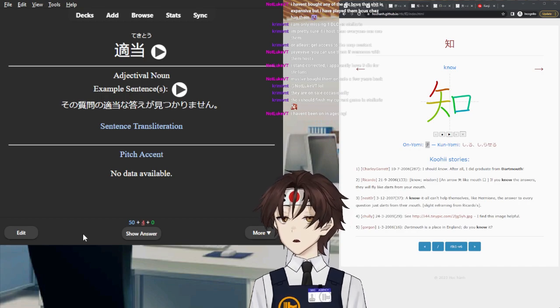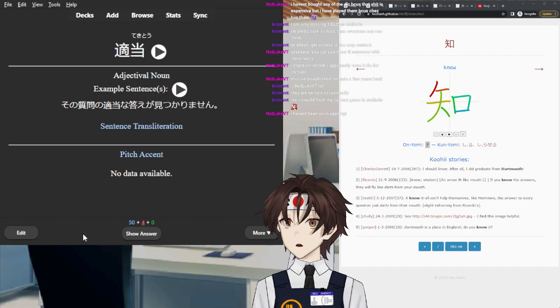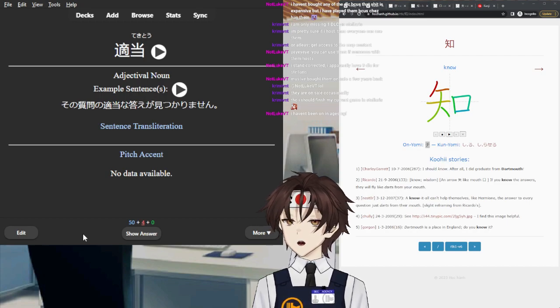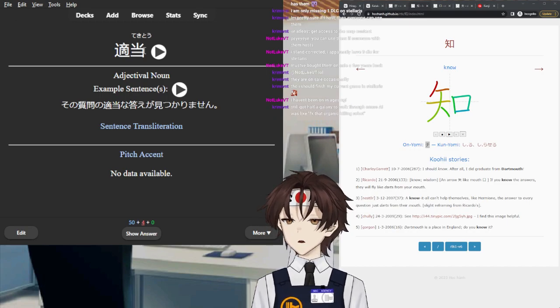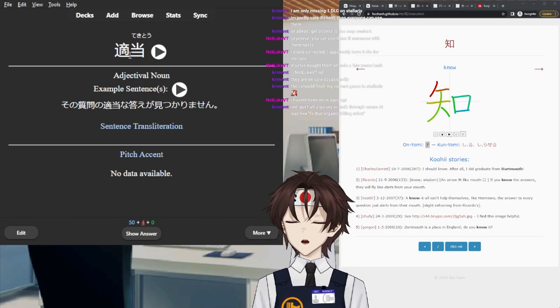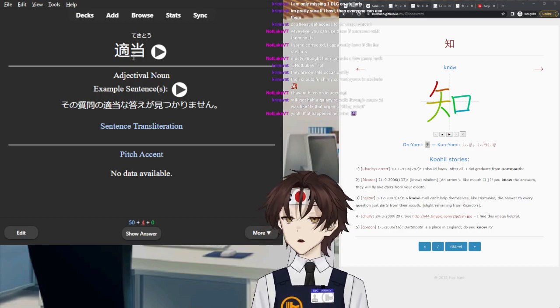Tekito. Okay, tekito. Teki. So it's onyomi being used in conjunction with another kanji. So that's teki. I'm not going to bother you to figure out the kunyomi for that for now. Tekito, because we're learning words, right? Tekito.